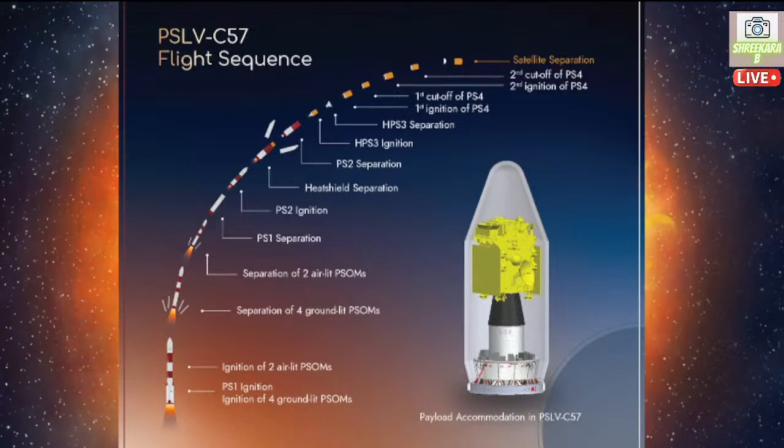it adds 12 kilometers to the altitude and enhances relative velocity tremendously from 4.9 kilometers per second to 7.3 kilometers per second. There is a coast phase of 200 seconds that follows PS3 burnout, during which there is no thrust being developed, but the rocket continues to be steered. At 581 seconds into the flight, the PS3 separates, and the last and the fourth stage of the rocket, together with the Aditya-L1 spacecraft, coasts for a long time thereafter.